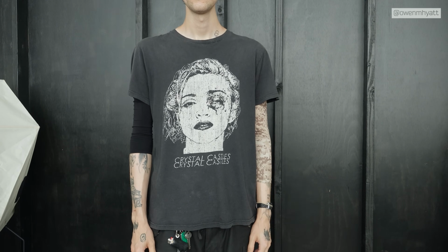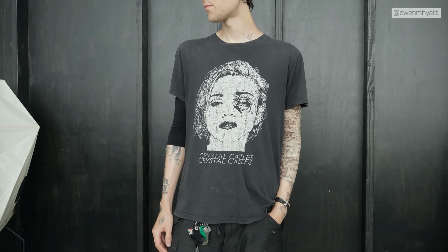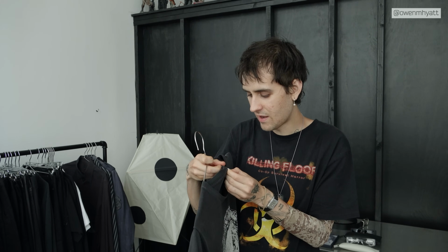You guys can see how faded and cracked up the ink print is. And yeah, I've been listening to a lot of Crystal Castles lately, and so I figured why not pick up a shirt when this one became available from one of my favorite vintage sellers. I have no idea what tag this is. Honestly, the tags are so shriveled up. It's on a Bay Island Sportswear tag, size large. This one fit me perfect right out of the gate. I usually get my stuff tailored, but this one was at the ideal length for me. And yeah, just a simple little t-shirt that I've been wearing a lot.